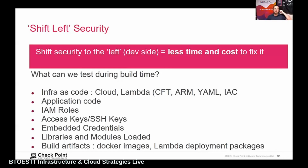Or how about some of the default credentials that are embedded in these applications? Right, I've deployed this WordPress or Postgres or MySQL. Well, do they have an admin interface that's turned on by default? Does it have weak credentials by default? Did I just roll out a database that has MySQL as a username and password?